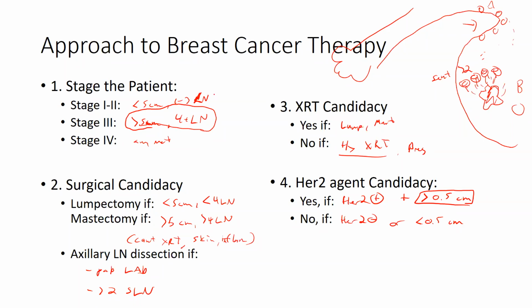Why? Because these patients have very aggressive cancers. Before the advent of trastuzumab, we knew that patients with HER2-positive cancers who didn't get HER2 therapy would progress very quickly. So these are driver mutations that are going to be somebody who gets advanced cancers very quickly. That's why our cutoff is so low.